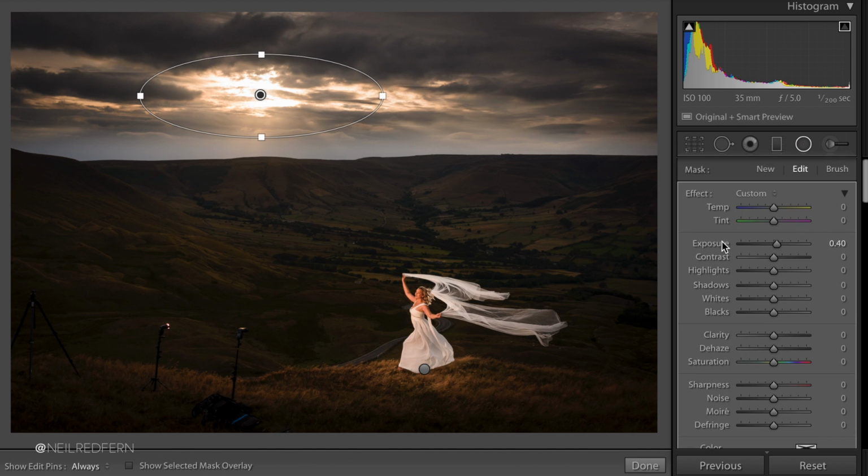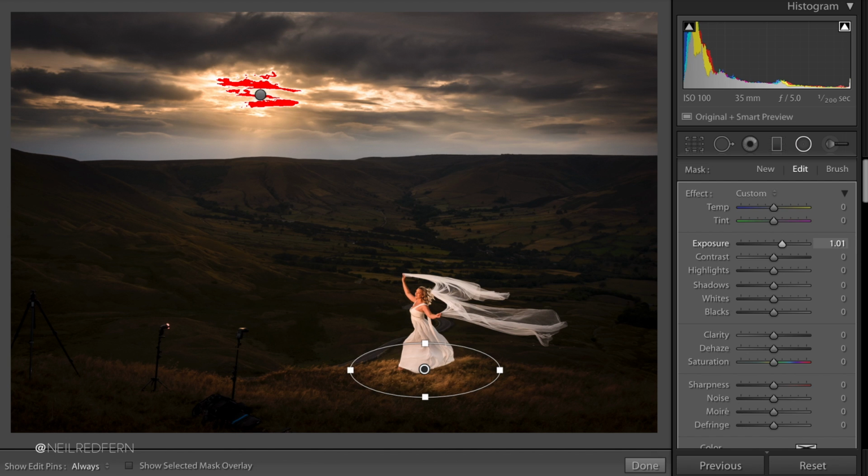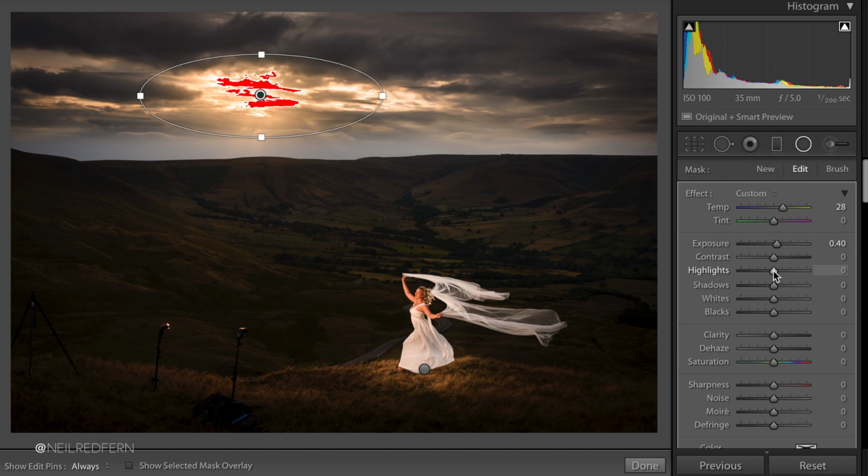Finally, to exaggerate the effect of the sun coming through the clouds, I used the radial filter to draw a circle around the area of the sun and then warm up the white balance slightly of that area. It's a subtle difference, but I think it's a good one. After that, I just made some very minor changes to the overall look of the image before it was time to take the image into Photoshop.